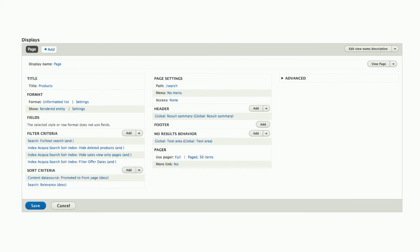And then sort criteria. By default, the sort criteria in views is, I think, the time that something was created, the create date. That's not very good for search normally. So if you click add on sort, you'll see content, date sort, or search relevance. So that's the primary search order that we want to use, search relevance. Make sure it's descending. That way the things that are the most important will be at the top, at least what Solr thinks is the most important. It's just a numerical value.